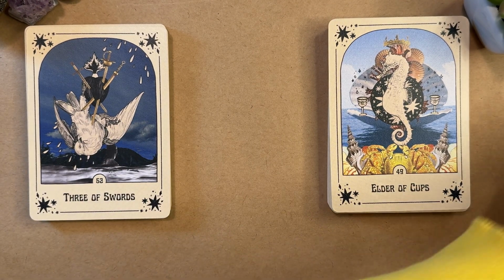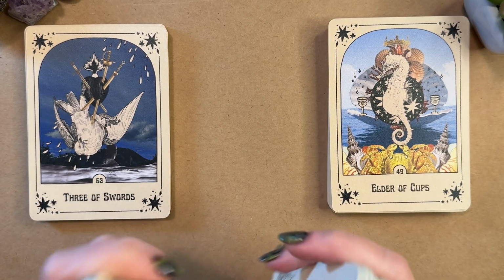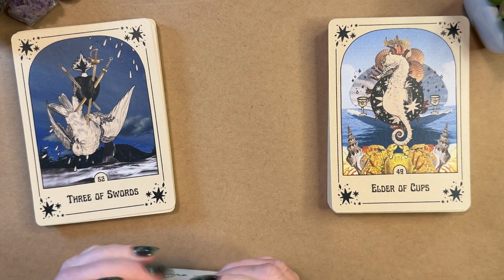So I'm going to give these a quick shuffle. And I'm shuffling off screen because I'm embarrassed by how badly I shuffle. Okay, fine, you can see it. Okay, so there's my shuffle.